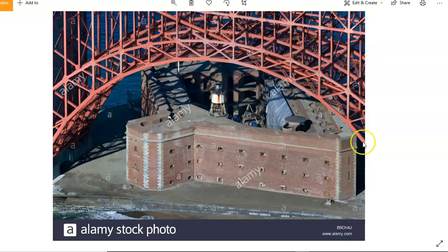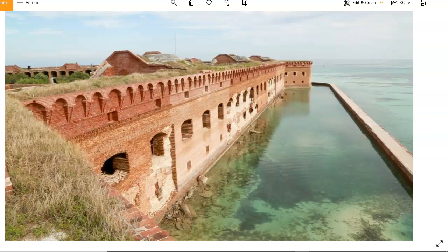Obviously this is a star fort. It looks like maybe the edge has been taken off it on this side. Not sure. And we can see it's right on the edge of the water there and right under the bridge. But yeah, it's not the right shape. I reckon they've done something to this wall, because it looks like half a pentagon. And these would have been on each corner, and then of course you would have had the starry walls around the outside. Now when I was looking at this, it reminded me of this.